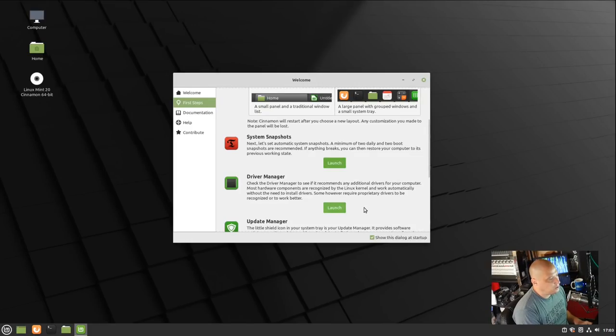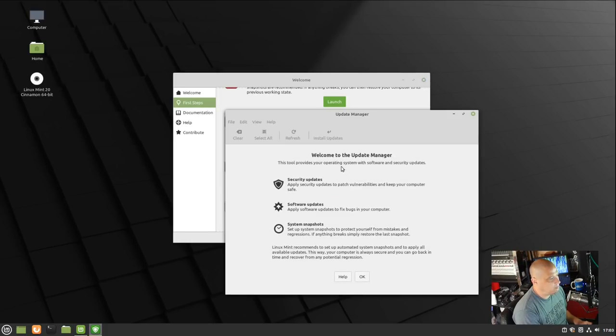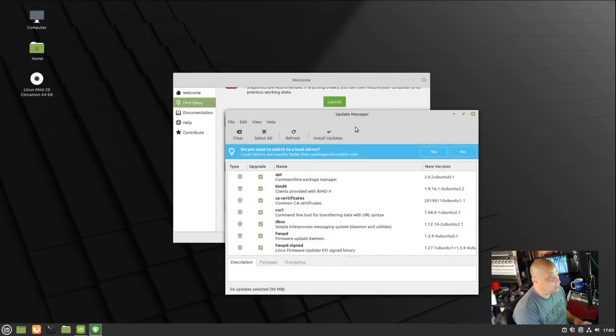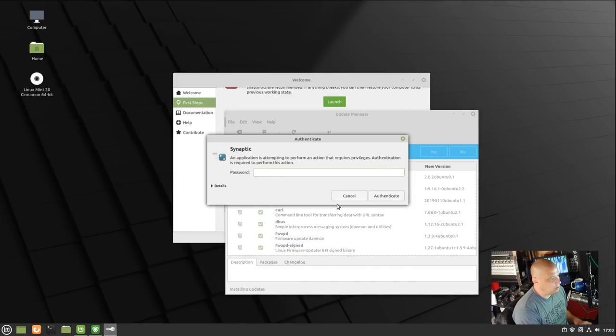We can also launch our driver manager. That is where you would install your drivers for your graphics drivers, Wi-Fi drivers, and things like that. And we also can go ahead and update the system right here. If we click launch for the update manager and click OK, it should go out and sync the repositories and let us know if there are any updates available. There are. There's 56 updates available. So this was just released yesterday, but already there are some updates that are available.